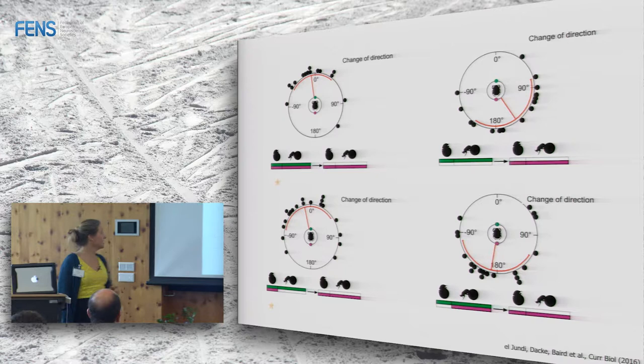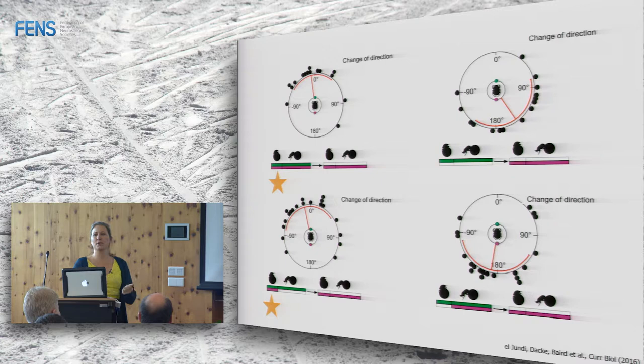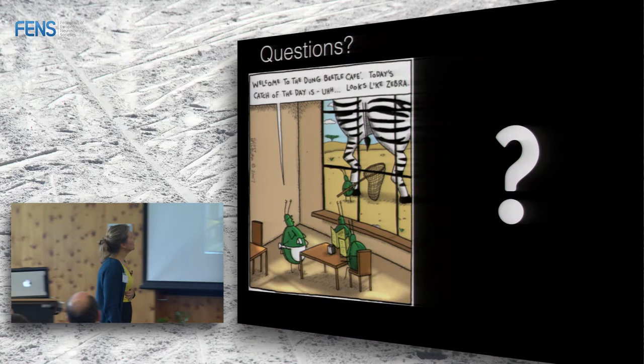So the dance is when they formulate the relationship between the different cues, when they form the relationship between polarized light, the sun, between different spectral cues. And we can really show it to them in all non-sensible combinations, and they will accept that as part of their compass. Questions on that?